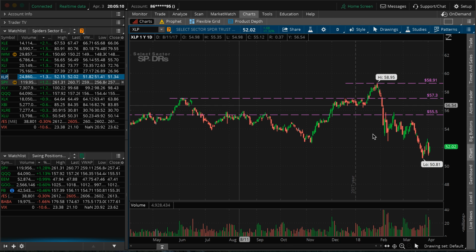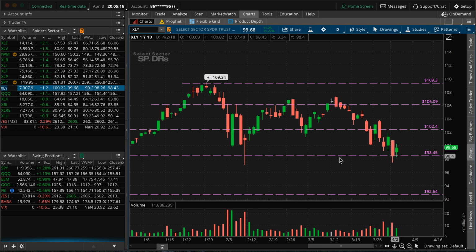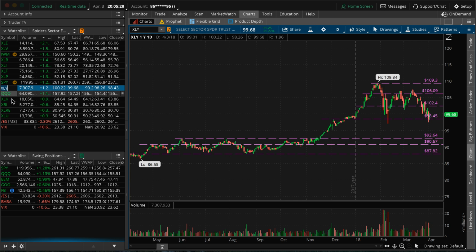That's not good. Now staples hasn't really done anything, so I'm not paying attention to that sector. Now consumer discretionary, that looks good. It hasn't broken below this level, which is the 97 level, so that's good. So consumer discretionary and industrials are looking decent. Now let's look at technology.